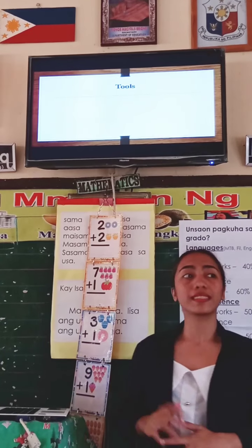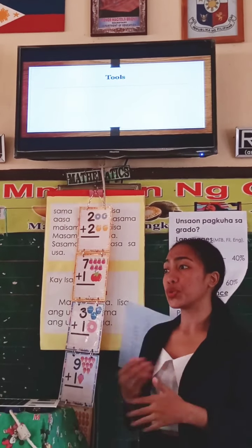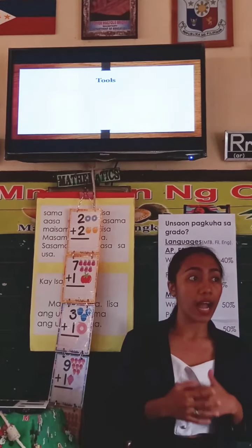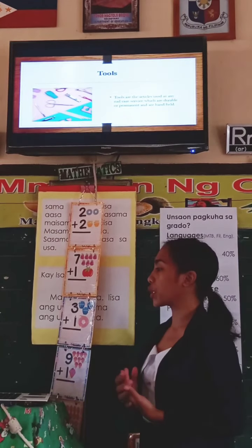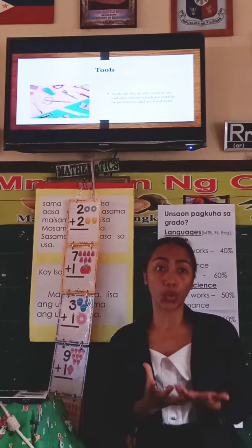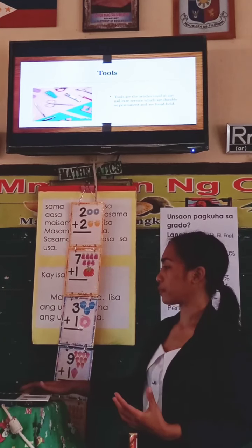So, tools, materials, and equipment have their own uses and functions. So, before I introduce to you examples of tools, we will first know what a tool is. So tools are the articles used in any nail care service which are durable or permanent and are handheld. So in short, tools are implements. Implements because they are used to do the work.